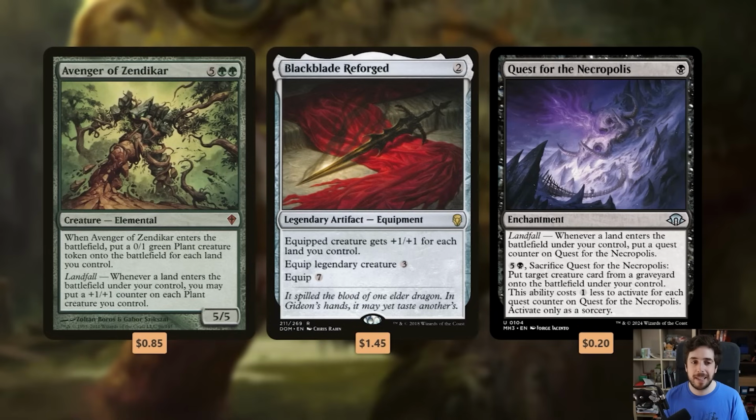Obviously, we have a little bit of a landfall synergy. Avenger of Zendikar is a great option here. Blackblade Reforged turns anything into an Omega level threat. And I mean, we could even just Voltron kill people with our commander at that point. And then we also have some other cheeky landfall stuff like Quest for the Necropolis.